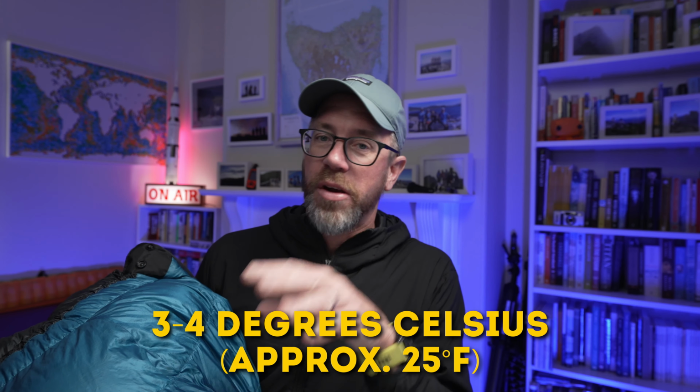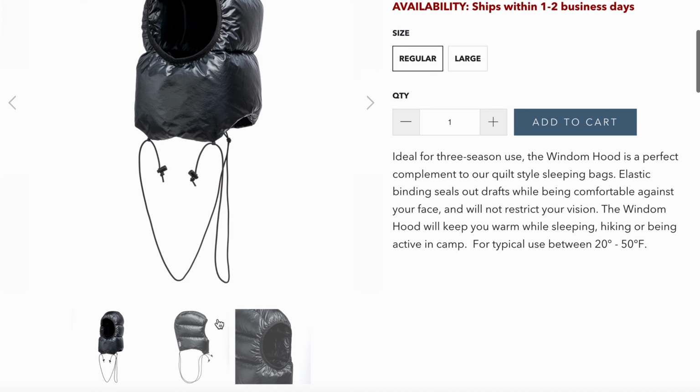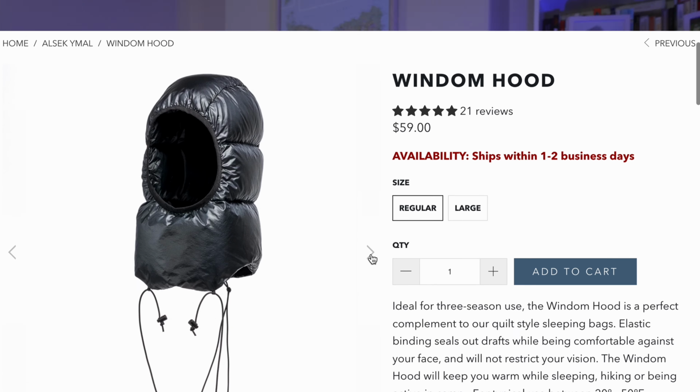It's rated to about -5 degrees, 20 degrees Fahrenheit, I think. And I've had it down to about -3, -4, and certainly haven't been cold on those nights. Some people miss the down hood, like you'd have on a sleeping bag. You can purchase an additional down little helmet thing for this that you can put on. It looks ridiculous, but that was another reservation I had in switching, that I wouldn't have the hoodie anymore like I do on my sleeping bag. But I have not missed that, to be honest.